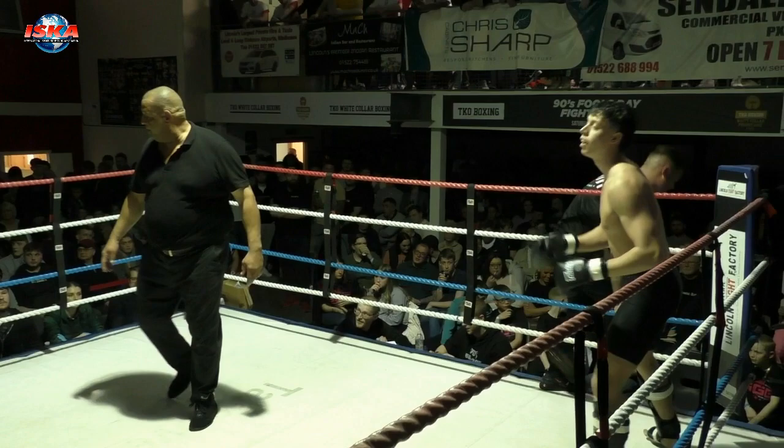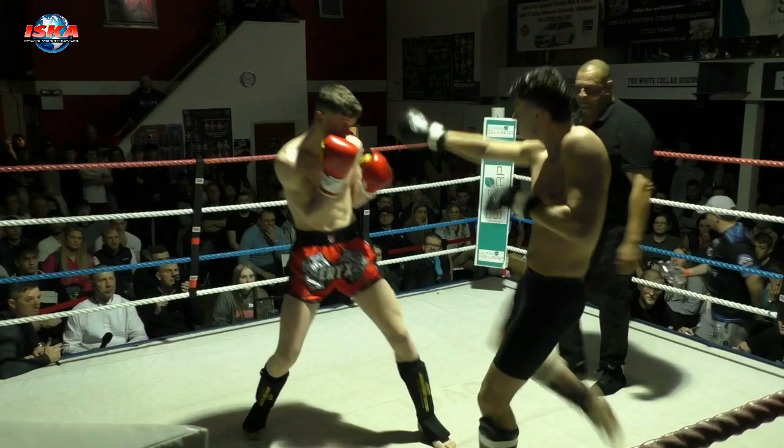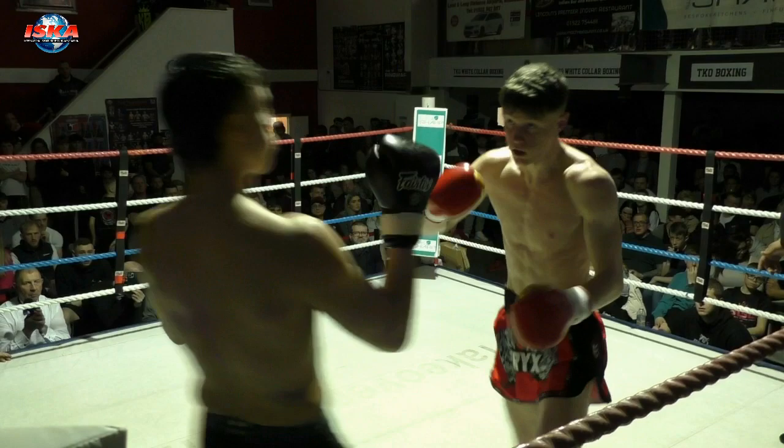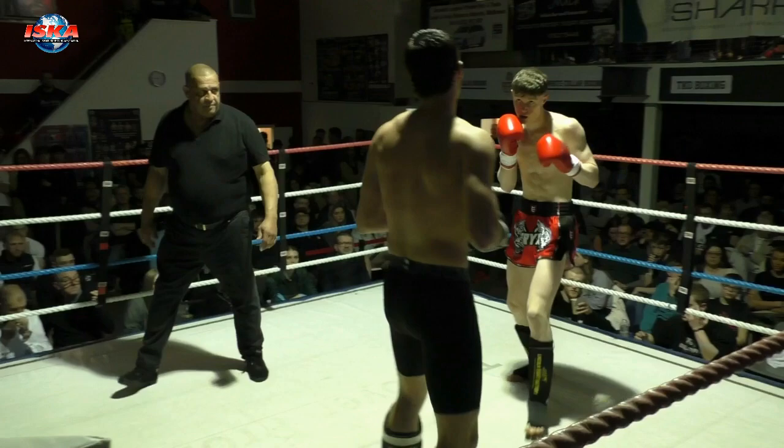Both very confident youngsters. Both orthodox, and immediately a beautifully timed push kick from Clarke, and Stinton's bottom goes to the floor. The old cliche, the O has got to go tonight, and the winner will not only take his opponent's unbeaten record, he'll take the title belt as well. Nice left hand, right leg combination from Clarke.